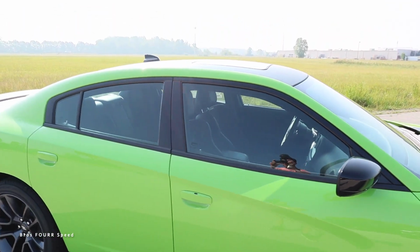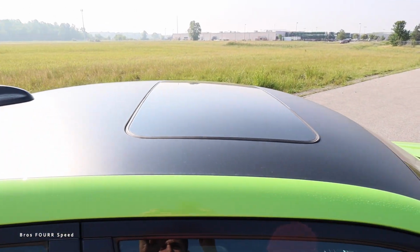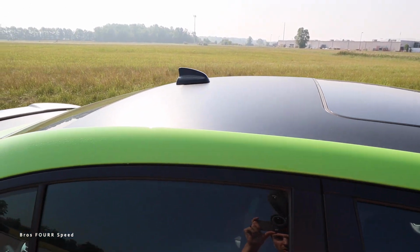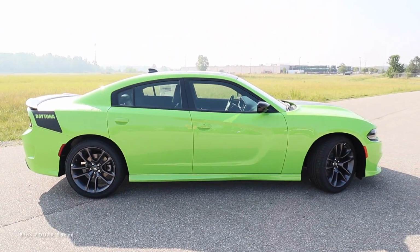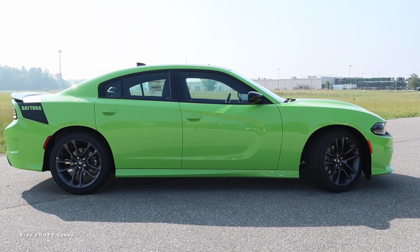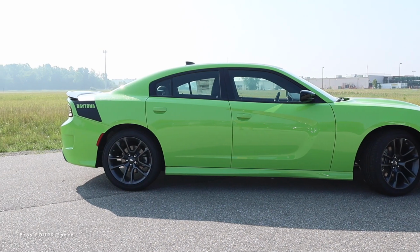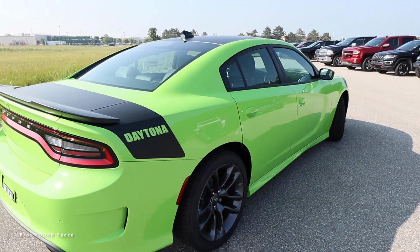All black trim surrounding the windows, and then more satin black for the roof just to match that hood. Get our sunroof up top along with that shark fin antenna, and then taking a look at the whole side profile. This is a pretty large sedan, however the proportions are really nice. It fits that muscle car theme very well, and overall it comes together to be a pretty stylish car even for having somewhat of a dated look.